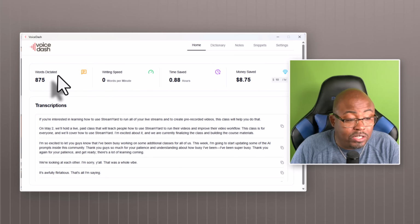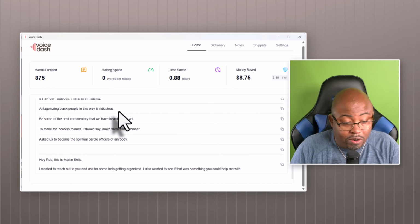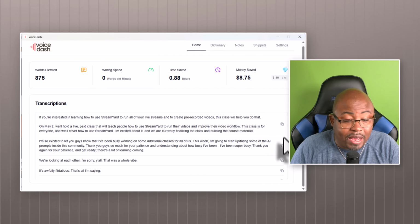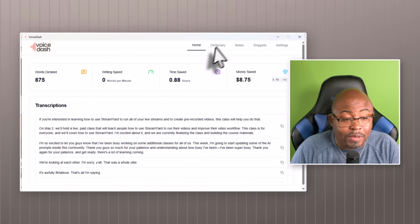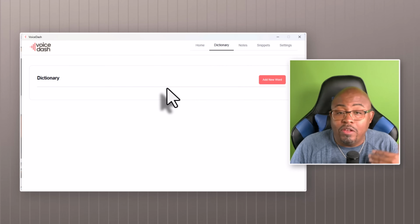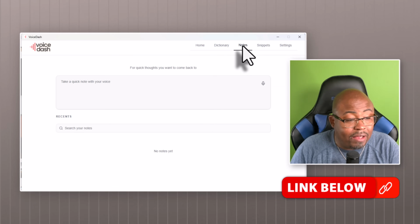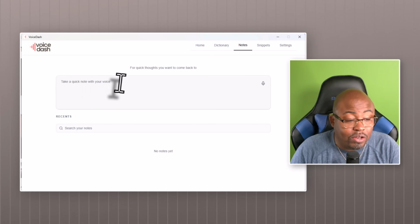It'll show you the words dictated and the writing speed. It'll also tell you the time that you saved as well as the money that you saved. A lot of your transcriptions you can keep here, and you'll be able to copy and paste them if you ever need to use them again. They also have a dictionary where you can add a new word, in case it has a difficult time recognizing a certain word. You will also notice it has notes, so you can take a quick note with your voice and save it here.